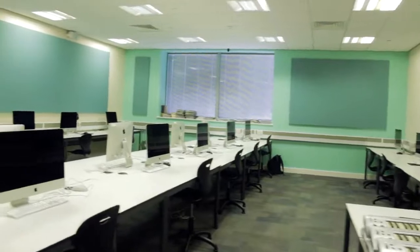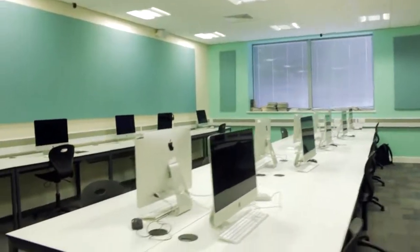This is our Mac suite. We have 19 Macs with specialist music software like Logic Pro X. And this room is mainly used for sound engineering and music performance. Let's go take a look at our live rooms and control room.